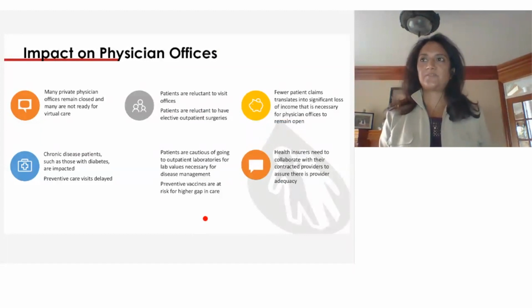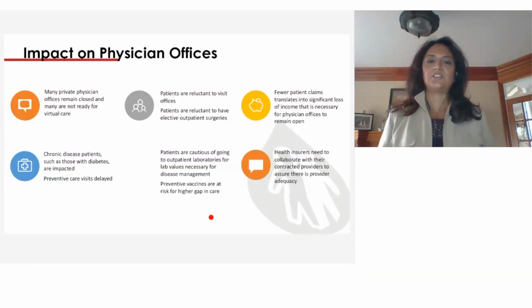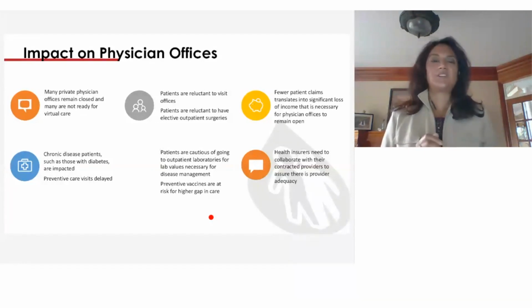There's also a big impact on physician offices that I know many of you are well aware of. Looking outside of HTCs, but let's just say primary care, many private physician offices had to close shop during that March, April, May period. They just were not ready for virtual care and weren't equipped to do this. Patients with chronic diseases such as diabetes didn't come in to have sugars checked, didn't have their blood pressure checked. We're falling behind on our HEDIS metrics nationally as well for quality. Patients are reluctant to come into the office. They're scared. They're not sure.